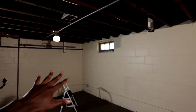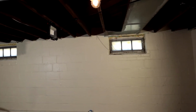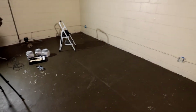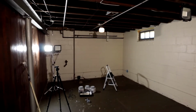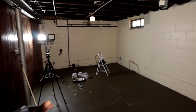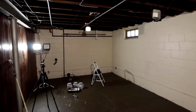Let me show you guys what it looks like right now. So here are the walls. I don't even know what color this is, but I think I did this back in high school. And then on the floor, this is a nasty brownish color. Yeah, it's pretty bad. But I got some paint over there, just about ready to paint. Taped up a few things, but yeah.